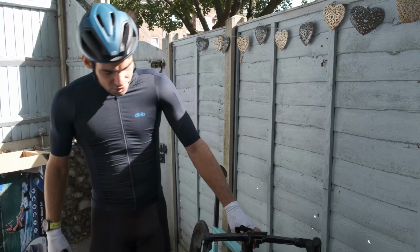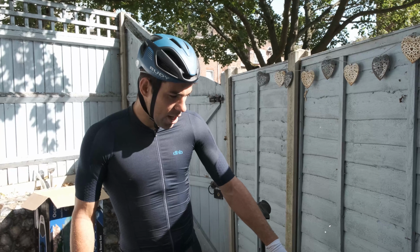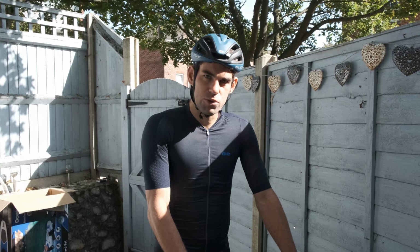Yeah, it looks amazing, and really looking forward to giving it my first ride out on it today. Hopefully try and get some comms on it as well.